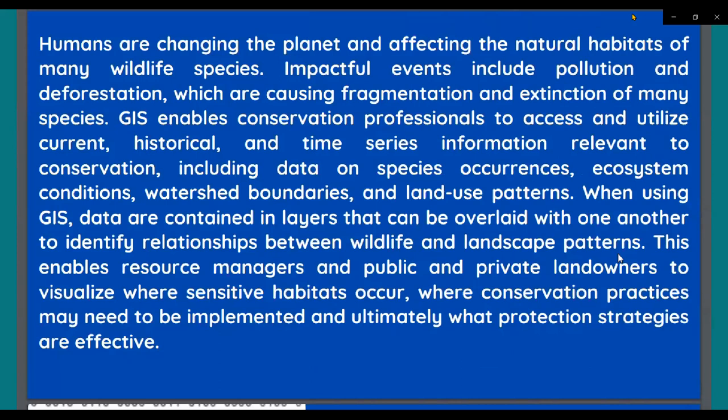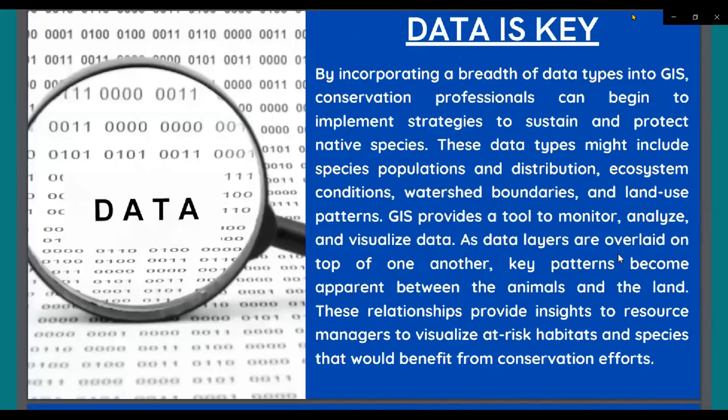How many species live in what year? How do we know the time frame? How do we know the land use? How do we know the land pattern? So we need this data. Conservation experts need this data.